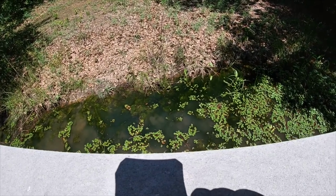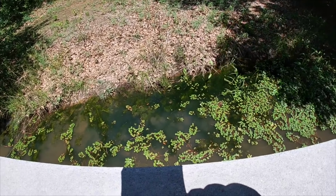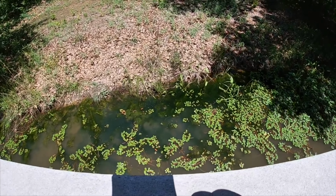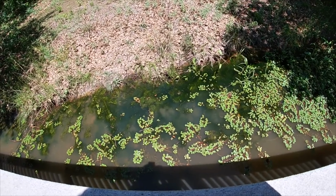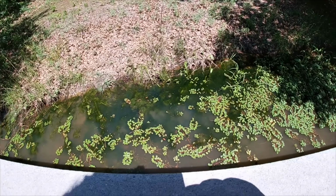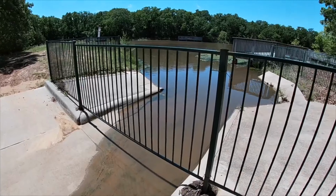There's a baby turtle right there. How cool is that? You can see that's not a red ear slider. That's some sort of cooter.